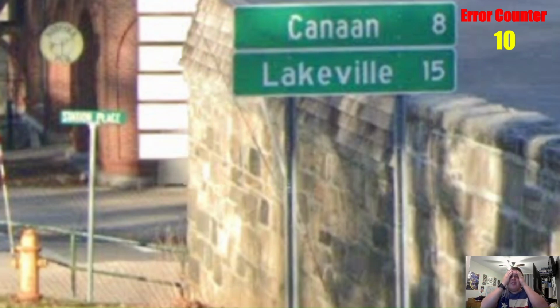Come on, Connecticut, you're literally right on the money up until this point. Why are you signing a provincial town? Why can't you just do something in New York? Come on.